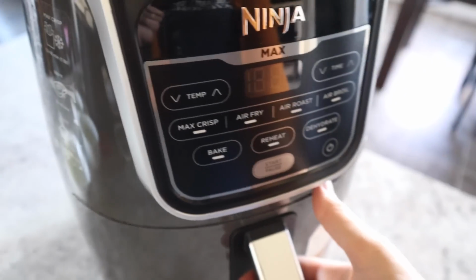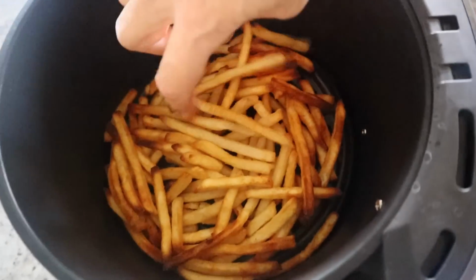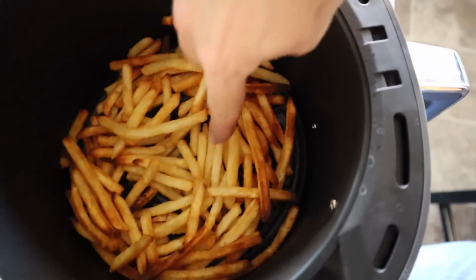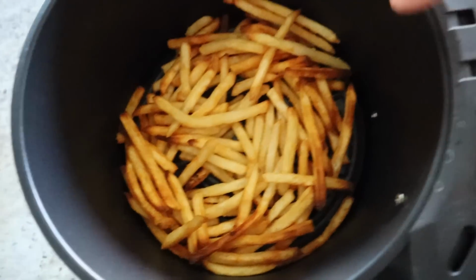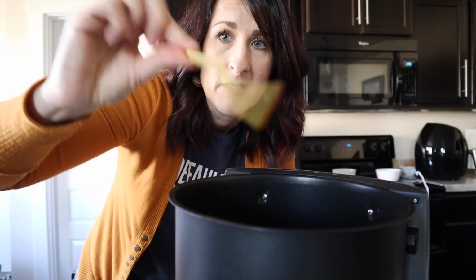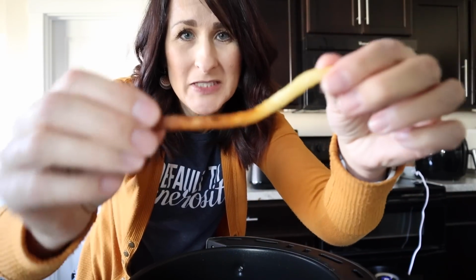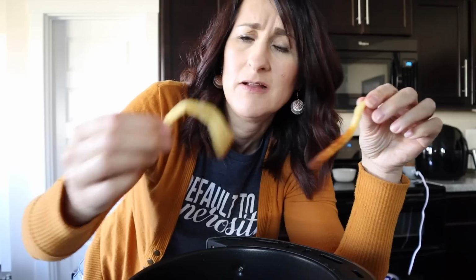All right, Ninja is done. Whoa, Nelly. Yikes, those are burnt. Okay, definitely uneven cooking. They're totally white in the middle. You can see the edges are very dark. So first red flag there. So I'm gonna grab from the middle, see how that one goes. Middle's a little bit wonky. Edge, wow. That's so sad, Ninja. You almost had it.